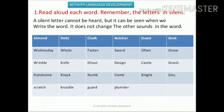Next one, sword. In this word, W is a silent letter. Then, design. In the word design, G is a silent letter. Comb. In this word, B is a silent letter. Last one, plumber. In this word, L is a silent letter. Next, guest.